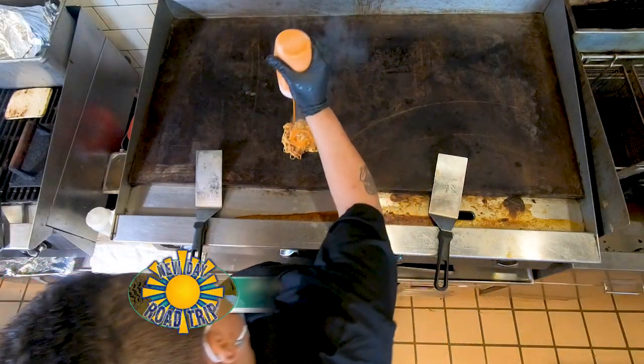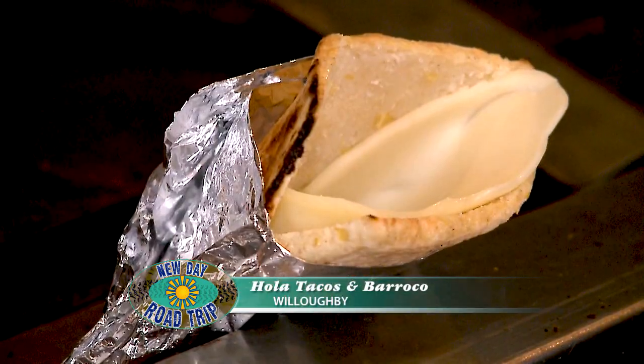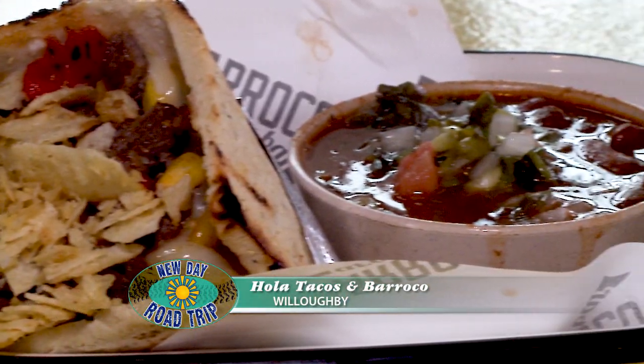Our staple item is from Burrocco. Burrocco is our Latin American concept. We're focused on arepas, which are handmade hominy corn tortilla pockets. We grill all tortillas in-house, and we stuff them with a variety of different ingredients, and it's served with a choice of your side.